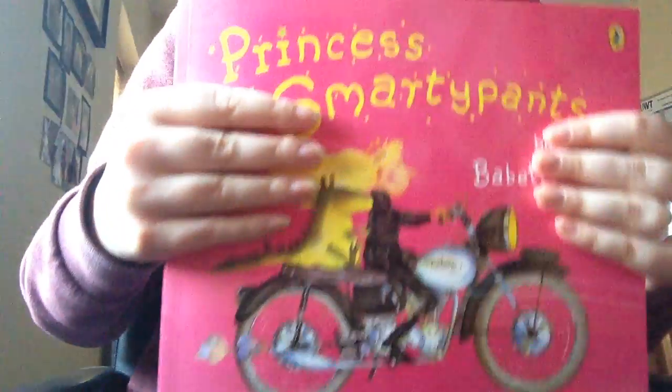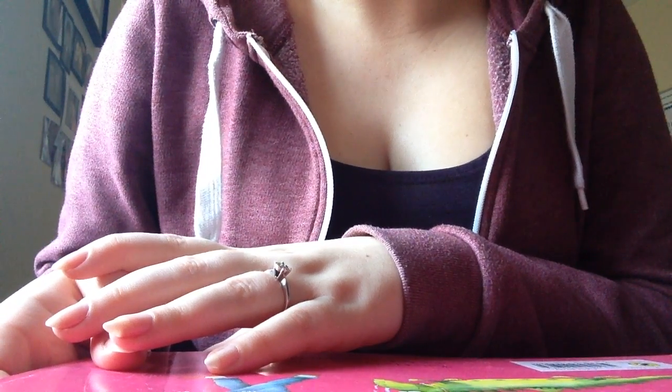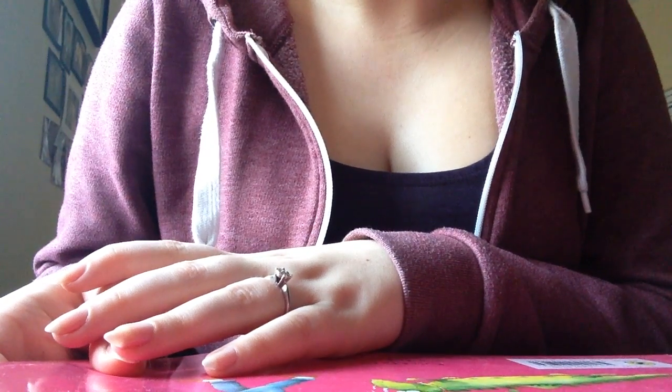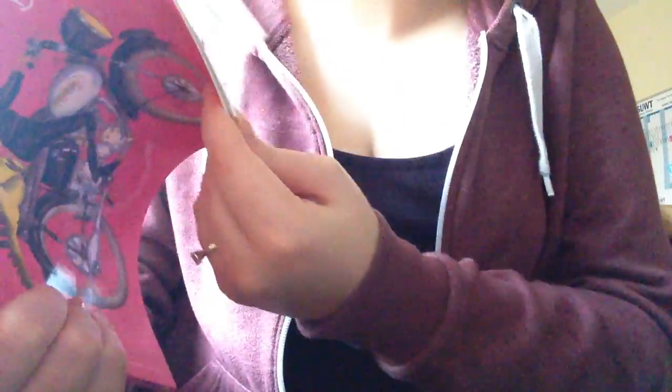The next one I've got is a little bit lighter. It's Princess Smarty Pants by Babette Cole, and it says on the back, Princess Smarty Pants does not want to get married. She enjoys being a Ms, but being a rich and pretty princess means that all the princes want her to be their missus. So basically it's like a funny book on how Princess Smarty Pants avoids getting married.